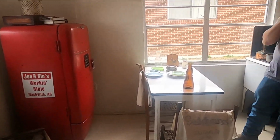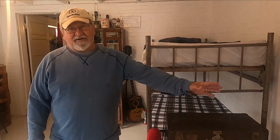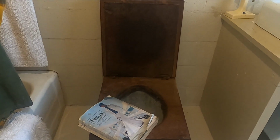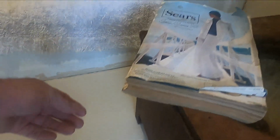And then, of course, you go back in the 20s and the 30s. Well, come in and check the toilet out in here. Oh wow. This toilet here is probably not anything like what anybody would ever have. In the morning you had to get up and change the pot. It slides. See the little drawer, the little door? Just open it up.